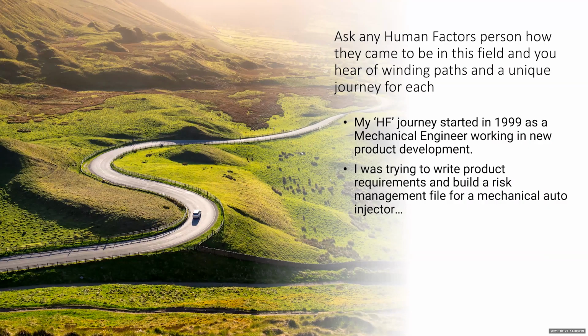Okay, so step back. If you know a human factors person and you ask them how they came into the field of human factors, you're going to hear a winding path, and you're going to hear a different journey for every person that's in it. It's actually quite interesting. But it's a multidisciplinary practice. A lot of folks come in from more of the psychology, the human performance aspect. Other folks come in from the engineering aspect, and it's kind of a meet in the middle, right? Understanding all of the aspects.